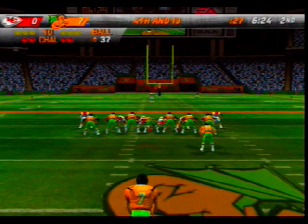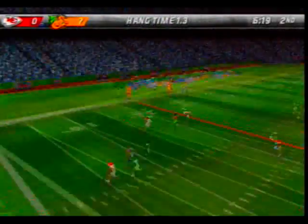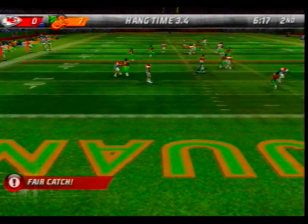Baker is ready to punt this one away. Spark sets up, waiting for the punt. He's waving for the fair catch.